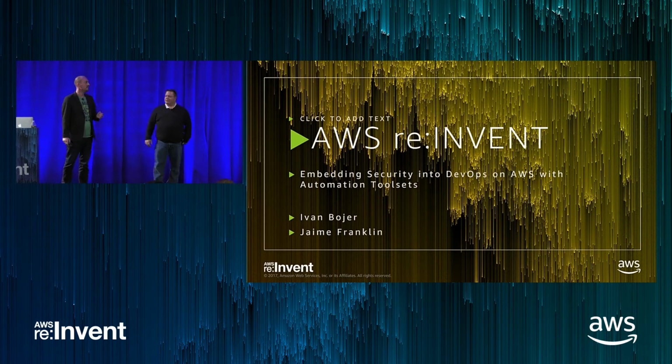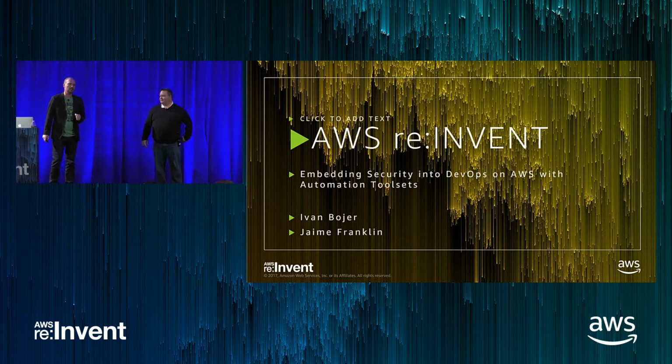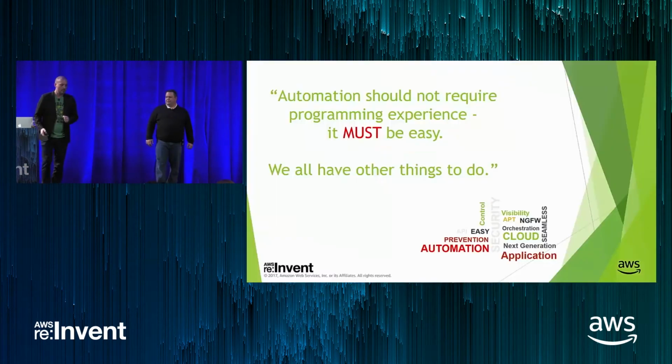Before we start, can you show me with a show of hands how many of you are familiar with Palo Alto Networks? Cool. And again, with a show of hands, how many of you are already using automation tools such as Ansible, Terraform, or something else? All right, about 50%. Excellent. Okay, so let's go on with it.